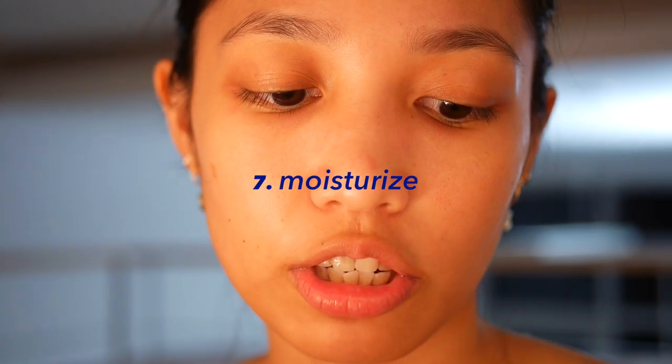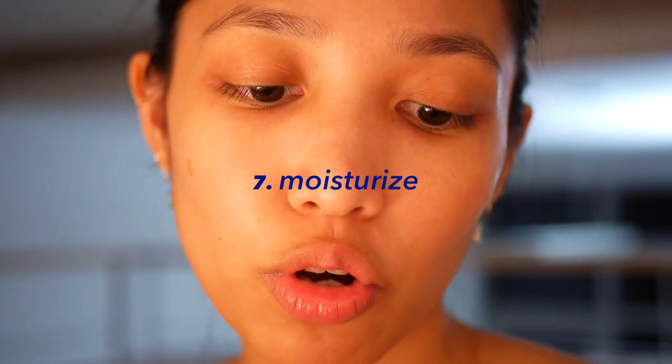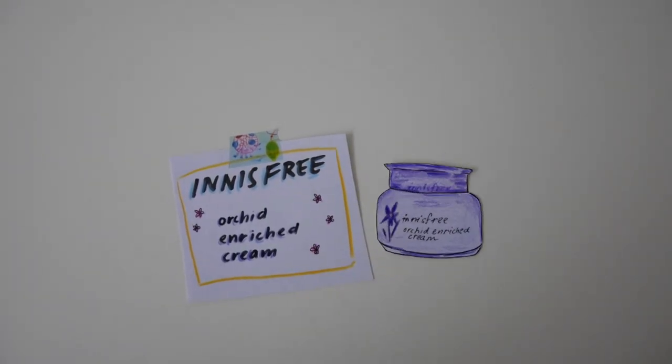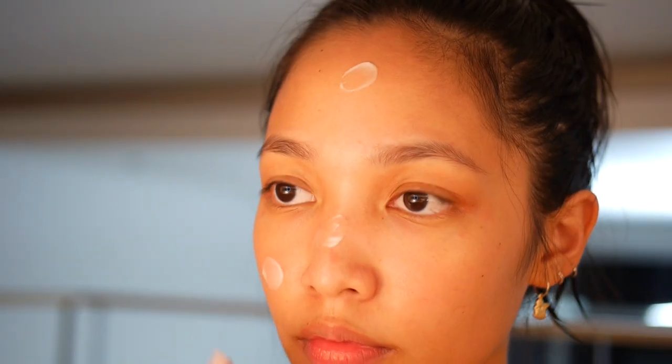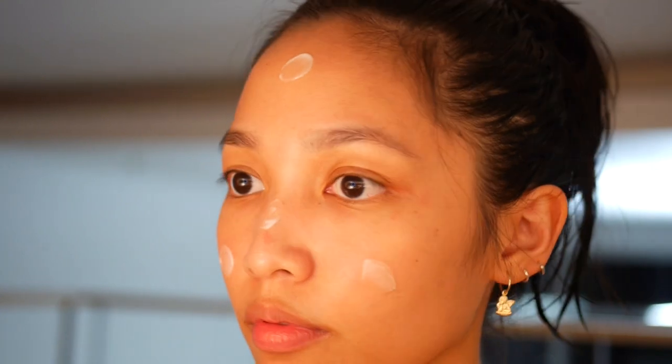Anyways, I'm going to apply this Innisfree Orchid Enriched Cream, formulated with Jeju Orchid extracts that penetrates deep to improve skin within. I just put that around my face, you know. Don't forget the neck! Okay, it looks like I'm rubbing my skin hard, but really guys, it's not hard.